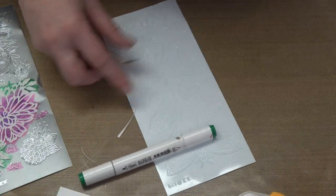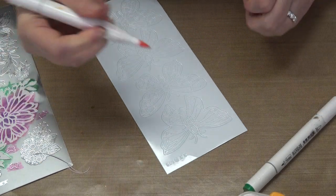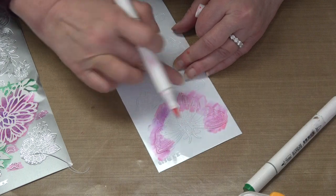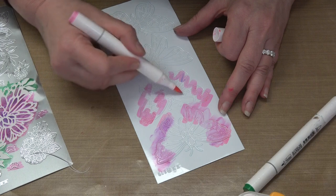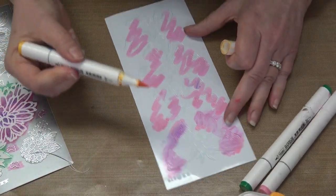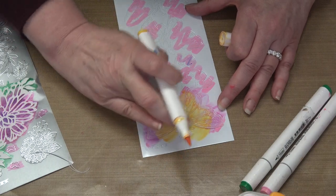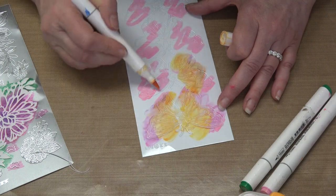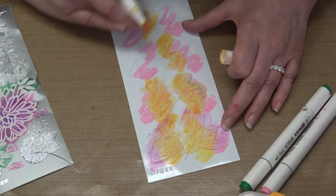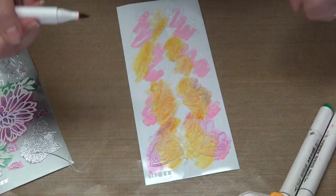My butterflies. So butterflies can be anything because any color will work. I might as well stick with what I've got down here. It's taken some of the color from my finger, which is fine. And see, I'm just making a mess. So there's some yellow down. Let's do some dark pink.